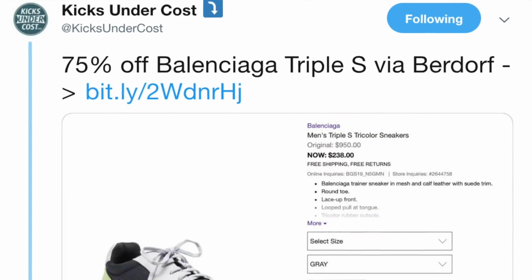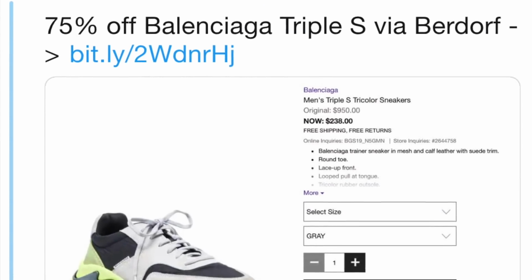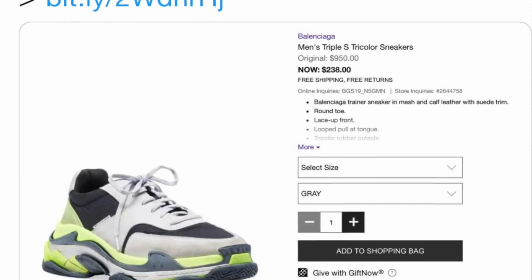Now, you might be saying, for a high fashion brand, a 2-year life cycle for a sneaker like that is pretty high, and I'd actually agree with you. But nevertheless, I was able to pick up a pair from a sale on Kicks Under Cost the other day for $238. Now, these retail for about $850 to $900.